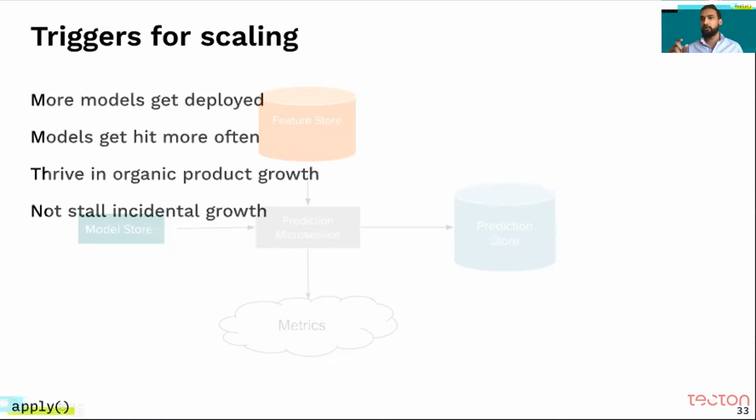What is incidental growth here? It's a situational uptick in demand. So for us at DoorDash, last year, it was the pandemic, the IPO that we went through, or the Super Bowl teasers. That was what caused a situational uptick in our demand.